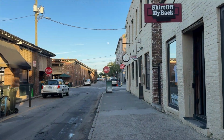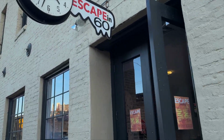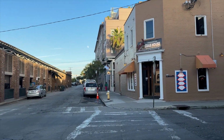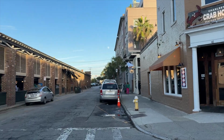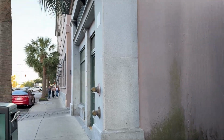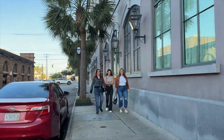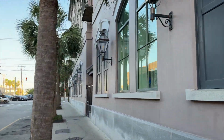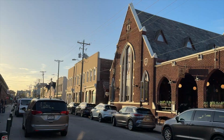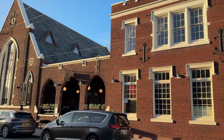If you're walking along the outside of the market, on the right-hand side, you'll find more shopping, an Escape in 60 game room, and other restaurants such as the Charleston Crab House and the Oyster House. And at the very end of the street, you'll find the Market Pavilion Hotel with the rooftop bar called the Pavilion Bar. It's a beautiful bar. It has excellent views of the city, the Customs House, the Ravenel Bridge, and the Charleston Harbor. There's even a swimming pool up there available for hotel guests, which is pretty cool.